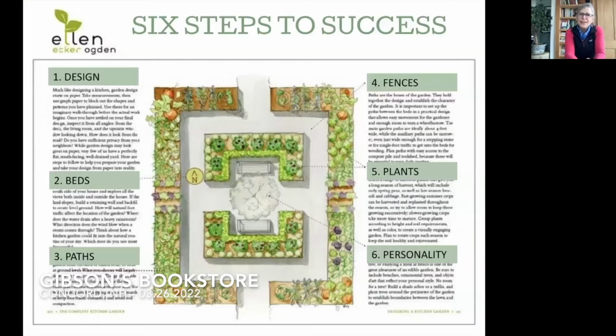And it starts with this 6 steps to success. And I think there was a handout that might have been sent. If there's not, we can send you one, or you can find it on my website as well. And these are the 6 steps we're going to talk about today that I use in most of my designs.